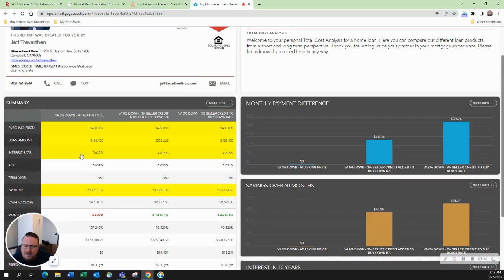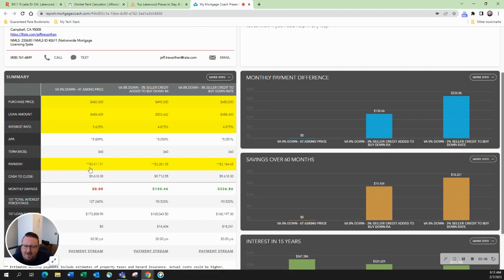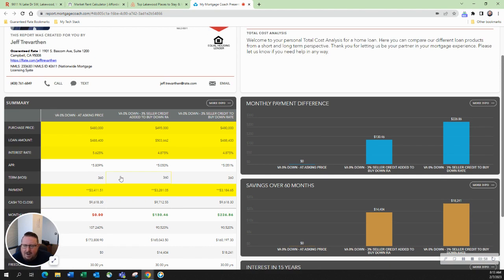Let's say a rough estimate for an interest rate without buying it down further is 5.625% right now. That gives us a monthly payment of $34.11 per month. And then we would need a little bit of cash to close, as you can see in this example, $96.18, based on some estimates of closing costs in that particular area of the state and in the country.